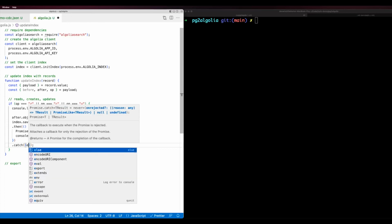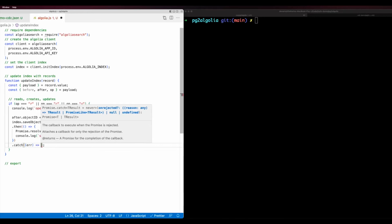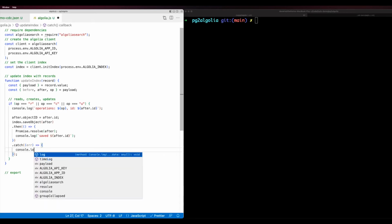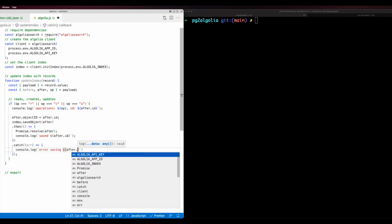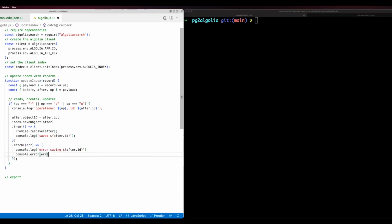And yeah, get that from you. And then, cool. What is it? Error saving after.id. Cool. And then console.log, and I'm just going to log out the error. Console.error. Yep. Cool. So that looks good.